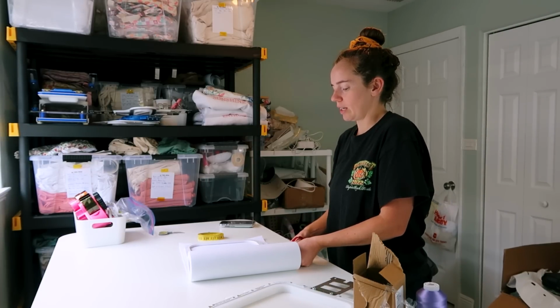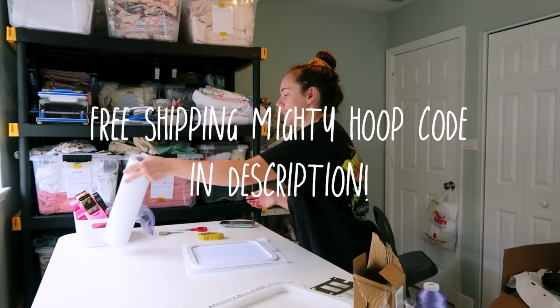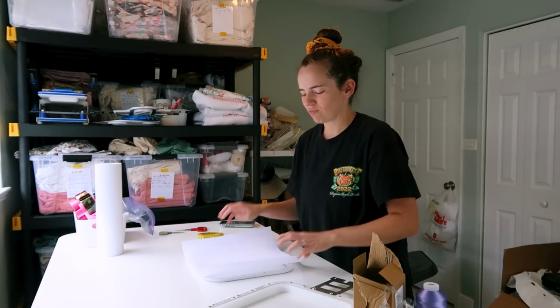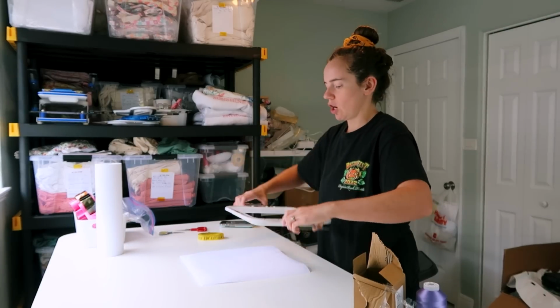I'm really annoyed that I ripped the box so hard. I mean, I'm gonna keep it just because it is a cute color and I can probably use it for something else. But yeah, it's so annoying. So I'll have to find a different color blue for that.